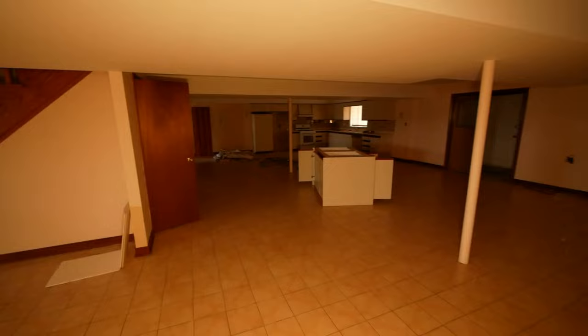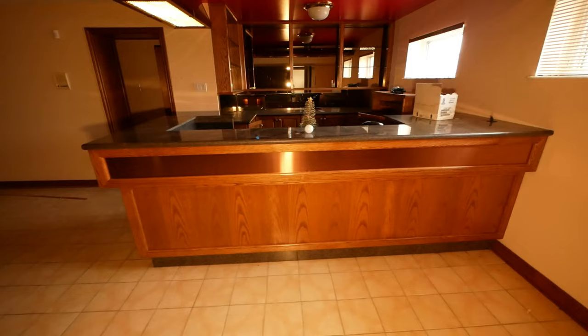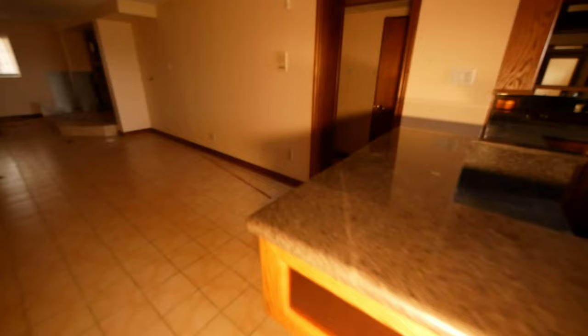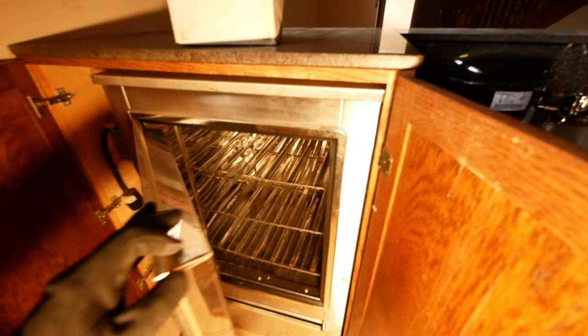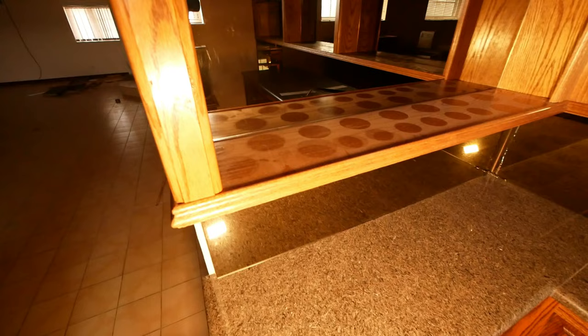So this is another in-law apartment suite here. There's another kitchen here. Very cool bar. 70s style. 80s maybe. The rock. Weird. What's in here? Fridge? Yeah, I think so. You can see the dust where the bottles used to be. They took the bottles.